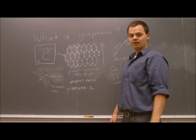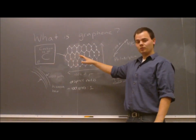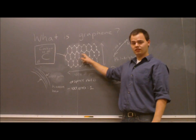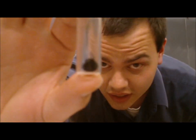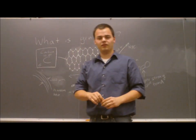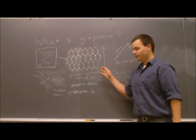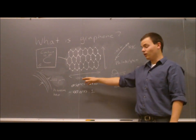What is graphene? Graphene is a molecule made out of carbon that has been formed into a sheet 1 atom thick. This is what it looks like at the atomic scale, where these dots represent the carbon atoms. This is what it looks like to us. It's a very fine, flaky, fluffy powder. It's also super black.